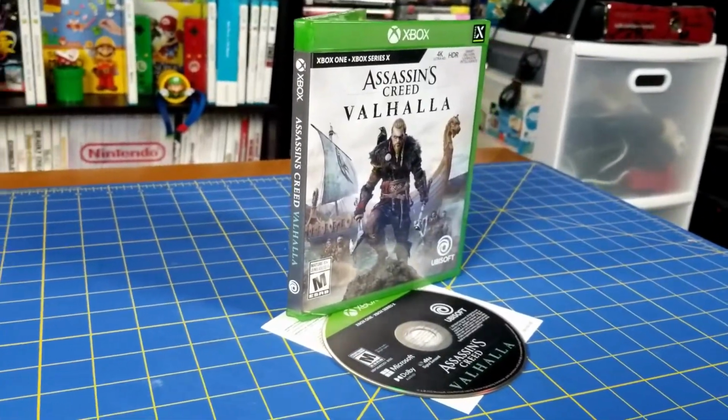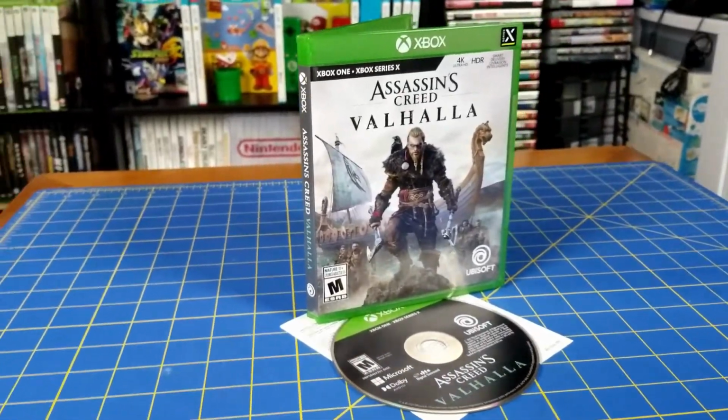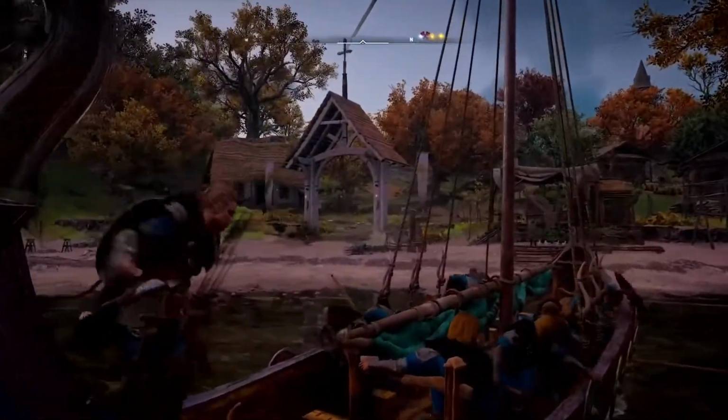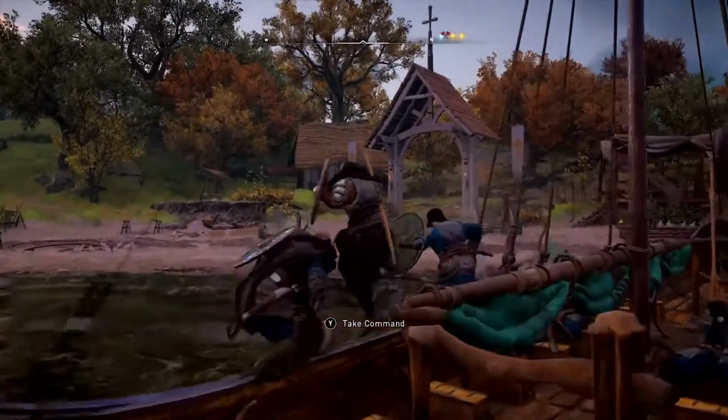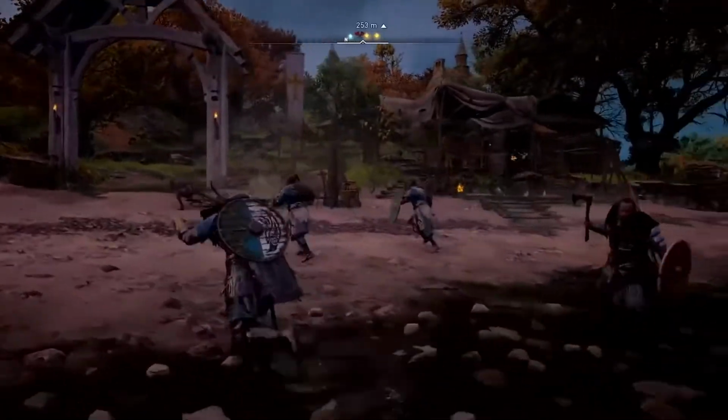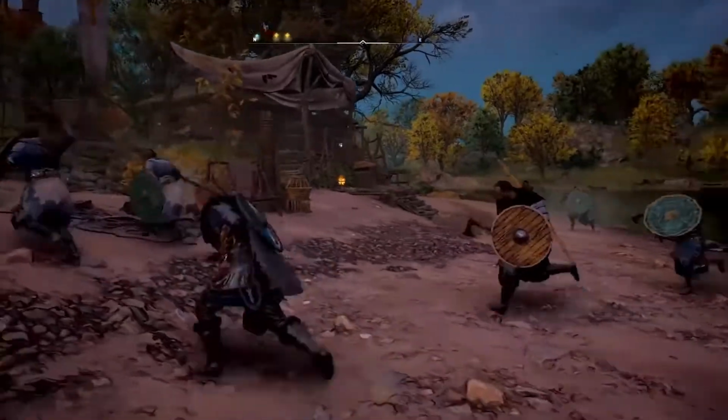Next up, the last thing I got for Christmas for the Xbox One, I got Assassin's Creed Valhalla. Meaning to get this for a while. I always loved Viking mythology and Vikings, the idea of Vikings themselves. So I was really excited when Ubisoft first announced this game. But problem is, I'm 3 Assassin's Creed games behind, so I still got to beat Origins and I still got to beat Odyssey before I can touch this one.